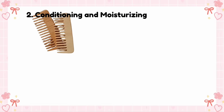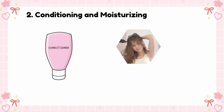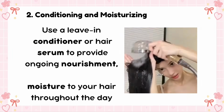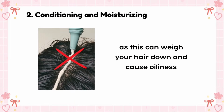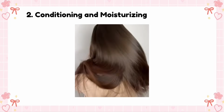damage. Use a wide tooth comb or a detangling brush to gently distribute the conditioner and detangle your hair. Choose a conditioner that is formulated for your hair type, whether it's dry, oily, or combination. Use a leave-in conditioner or hair serum to provide ongoing nourishment and moisture to your hair throughout the day. Avoid applying conditioner to your scalp, as this can weigh your hair down and cause oiliness. Rinse your hair with cold water to seal the cuticles and lock in moisture, leaving your hair feeling smooth and looking shiny.